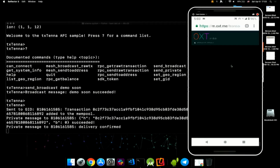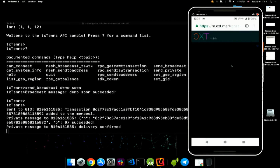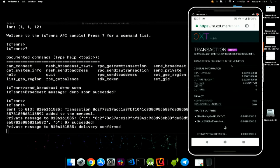No, maybe we can't. Let me try another one. This was the one that I did before. So this was the one I did earlier today. Let me go back and just see if the Explorer has caught up. There it is. So that's the one I just did. So it made it onto the Bitcoin blockchain.